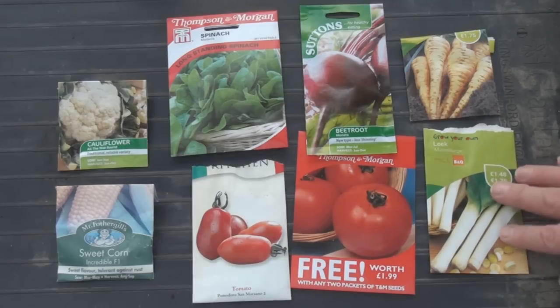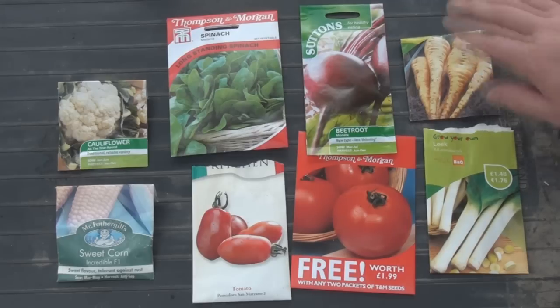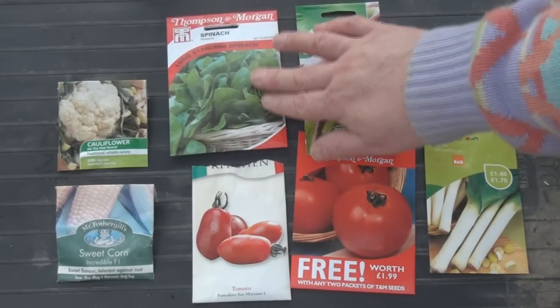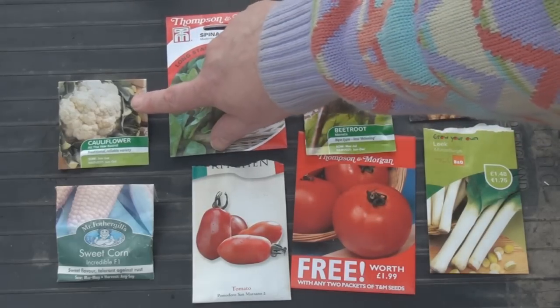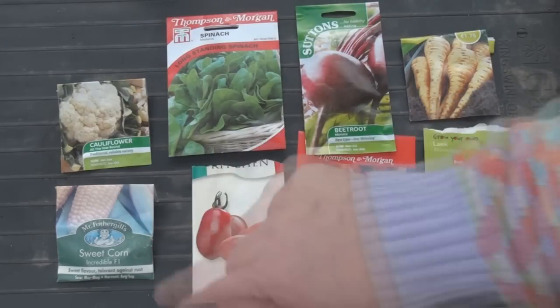In terms of the veggies, I've still got some leek seeds left over from last year, so I'll grow some more leeks. I like leeks. I'm going to grow one more row of parsnips. Beetroot is on the agenda again, but hopefully I'll have more success this year. Spinach, because I do look quite like spinach. I've never grown it in the garden. I've still got some cauliflower seeds from my earwig devastated supply from last year. I'm going to grow some corn, and I'm going to get the seeds in early.